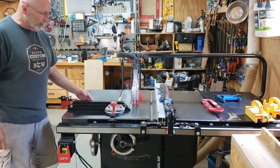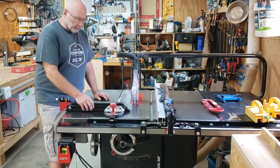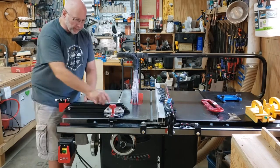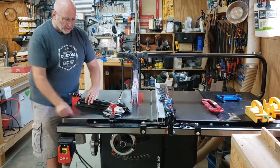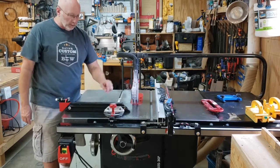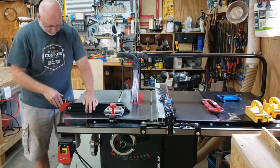Let's talk about this one that's sitting here right in front of me. This is the MG36. This is absolutely fabulous. I love this thing. Not only the fact that it adjusts very easily, and let me tell you how accurate it is. I just finished a project where I needed 45-degree angles. This was absolutely dead on.